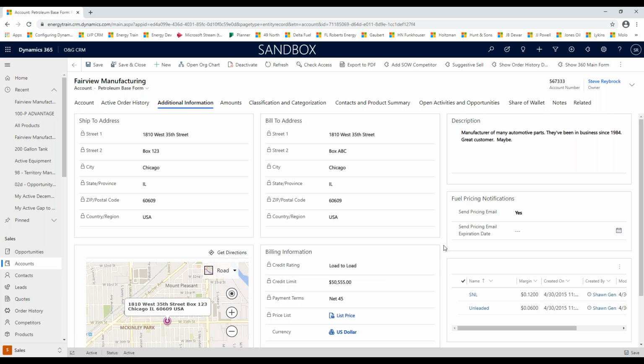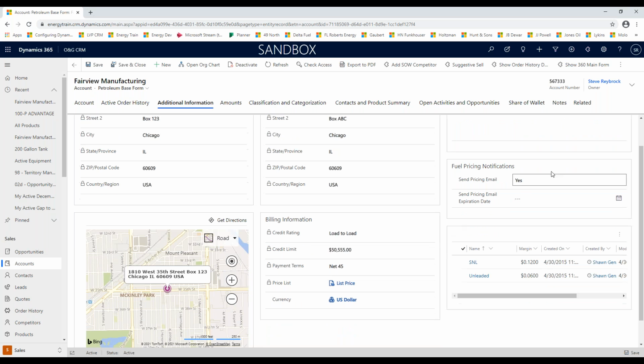And so the way it works at a real high level is you just code a customer as yes, I want them to get the email, or a prospect, yes, I want them to get the email. If it's a prospect, you might want to put in an expiration date. So maybe they get your email for about a month and then they stop getting it. Maybe they'll call you and say, hey, I stopped getting your prices. Well, maybe you should buy from me.